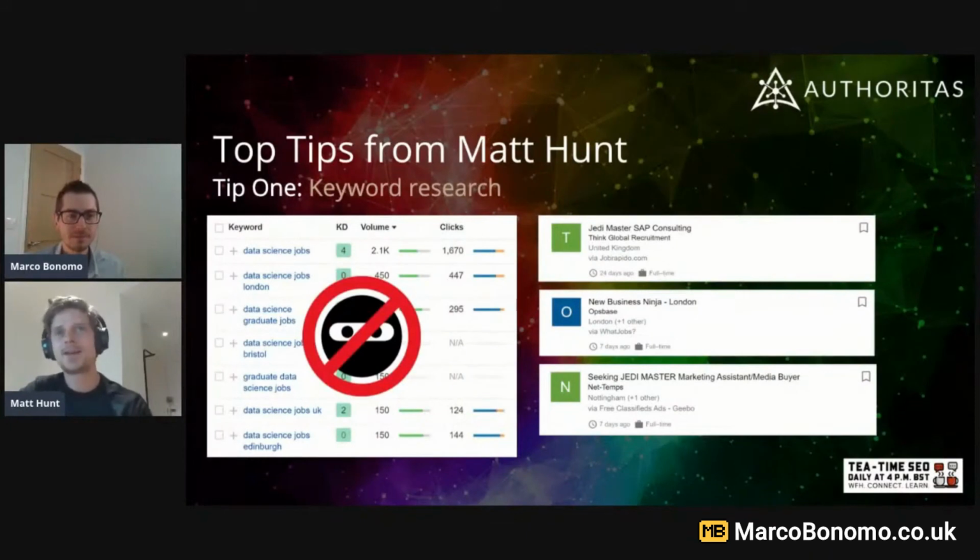So my first tip is keyword research. As far as writing adverts are concerned, don't put Jedis, ninjas, grandmasters, that type of thing. The search volume's not there, so you want to be calling your job titles and writing your adverts as people are searching. First and foremost, keyword research.